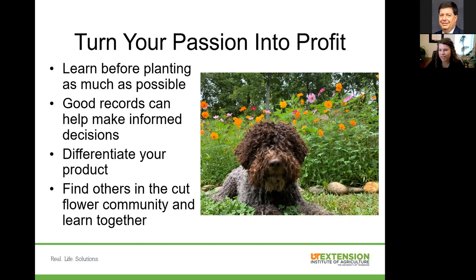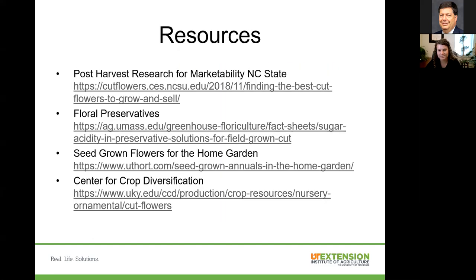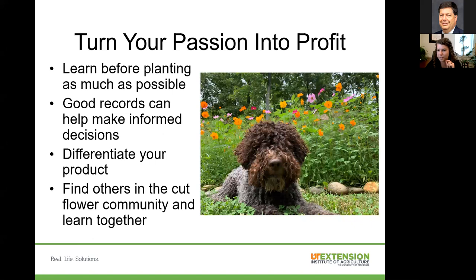And this is just my dog in front of my flowers at home. Oh, and I put this picture in here for a purpose. So whenever you have your animals on the farm, that is always a happy, good thing. Animals and people's faces always do well on social media, but you don't necessarily want your customer to see animals interacting with the flowers or coming into contact with the flowers. So don't have your cat laying in the flowers or touching the flowers.